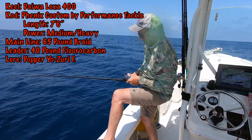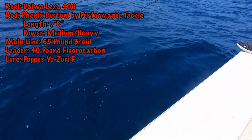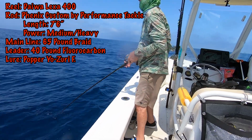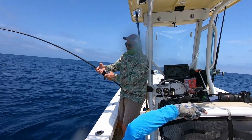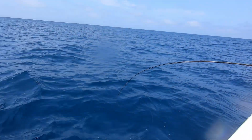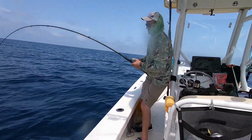All right, Lee is on again. Starting to sweat a little bit. Oh, there we go, gaining a little ground. I think little is the operative word. He's working hard. What pound braid is on there? 65. 65 pound braid. Oh, I think this is a beast. There we go. Lee's wearing him down now.